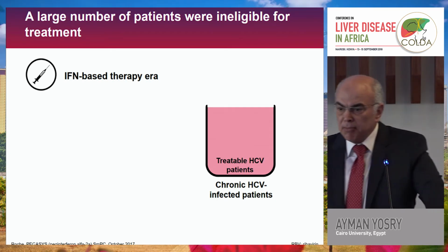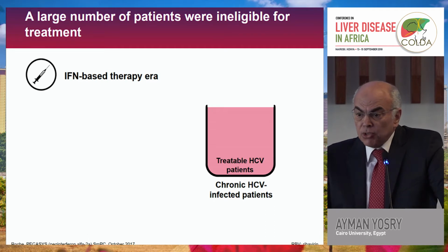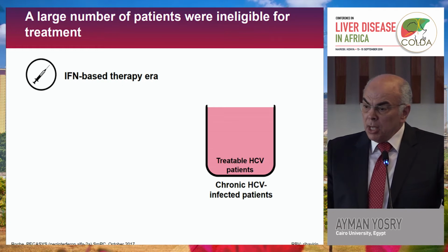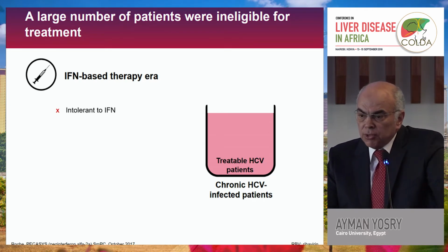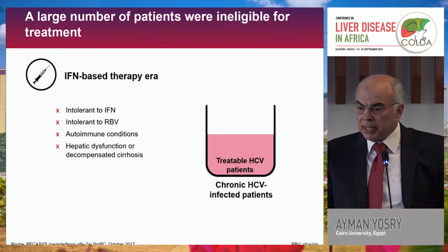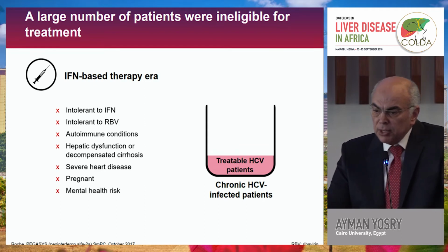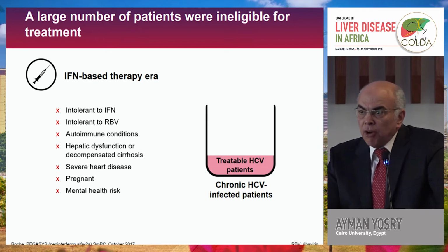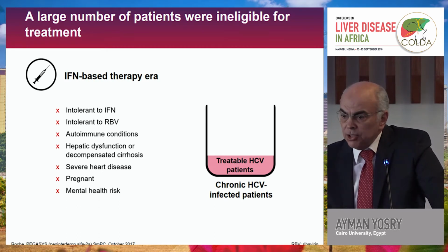And when DAAs became available, we were able to treat many more patients for HCV infection, because in the interferon-based therapy era, so many patients were not eligible for interferon therapy. Patients intolerant who developed side effects to interferon, patients intolerant to ribavirin, patients with autoimmune conditions, patients with hepatic dysfunction or decompensated cirrhosis, patients with severe heart disease, pregnant females, and patients at risk of neurological side effects. So when you rule out all these patients not eligible for interferon therapy, you end up with only a small proportion of patients with HCV infection receiving treatment with interferon.